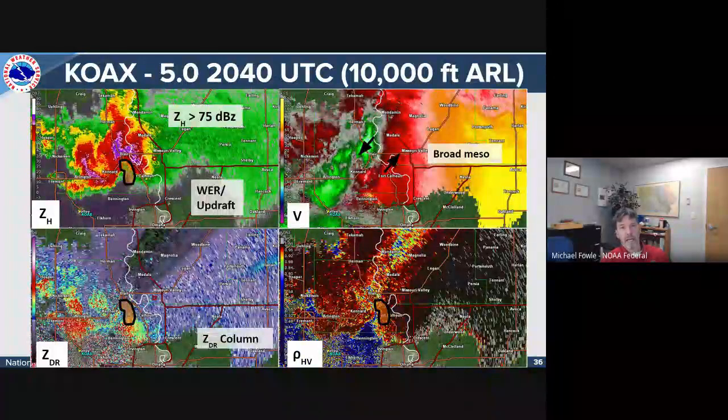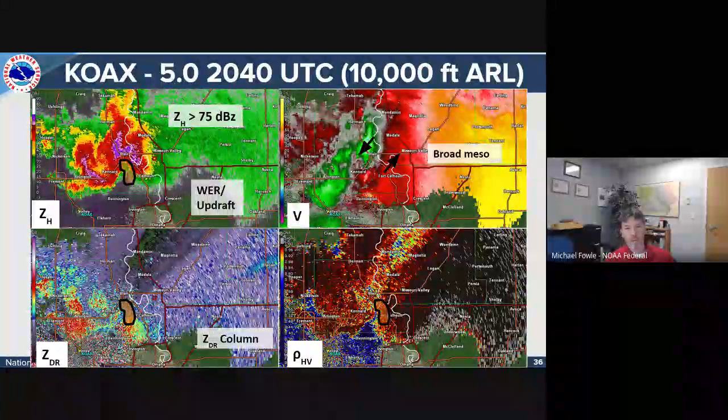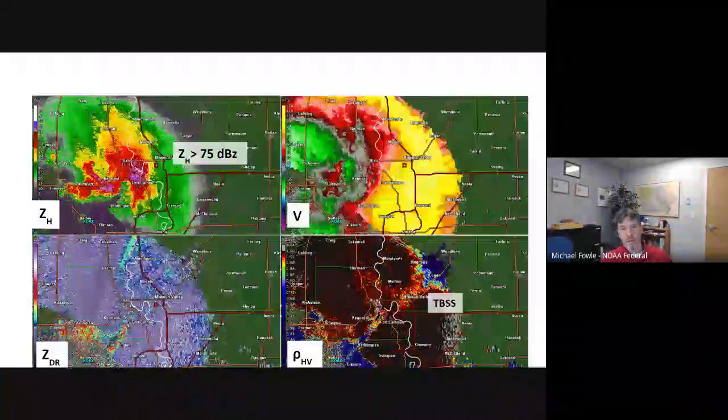As we tilt up again, this is the 5-degree angle. Now we're at about 10,000 feet. Again, a broad mesocyclone, but a really well-developed weak echo region updraft. Again, very prolific hail growth. Your ZDR column there extending well above the freezing level. So you are getting efficient hail growth in there.